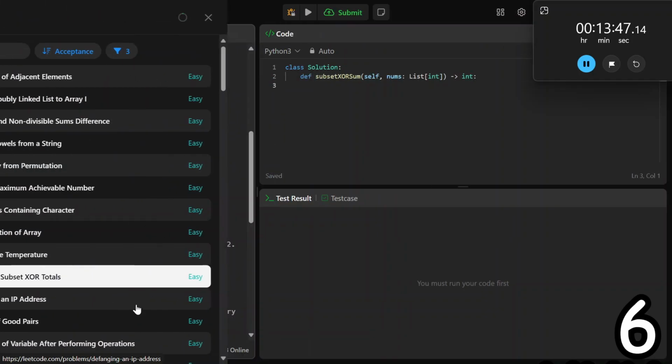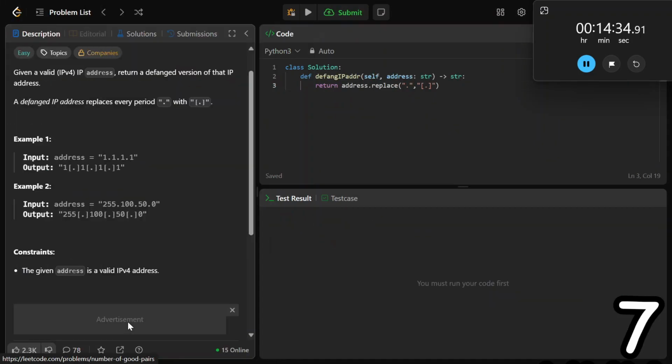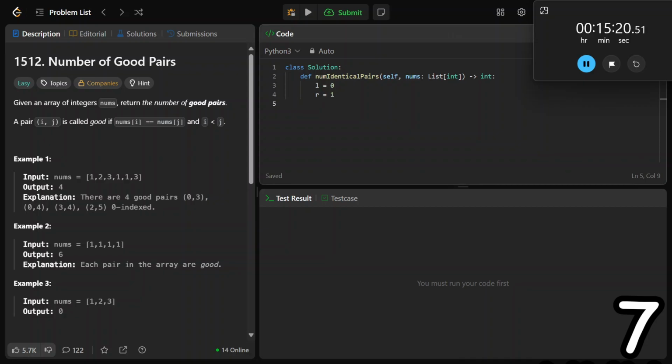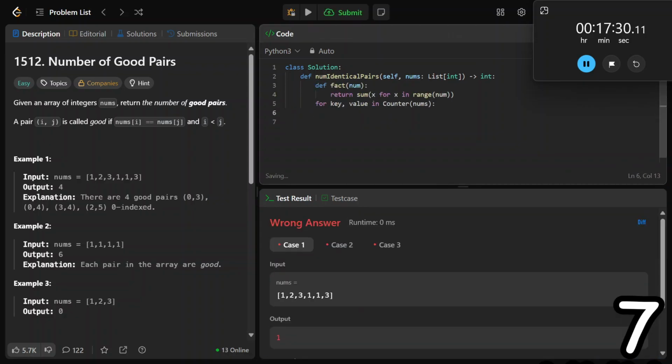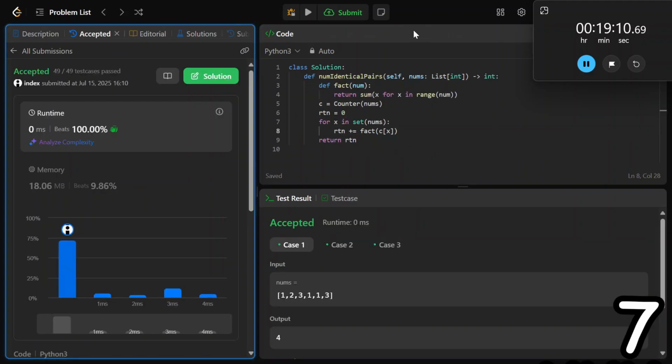And of course, the next problem ended up being a really easy one-liner, where all I had to do is use Python's .replace method. I will say problem 1512 gave me a little bit of difficulty, but by using the counter object in Python, I was able to go through it pretty easily.